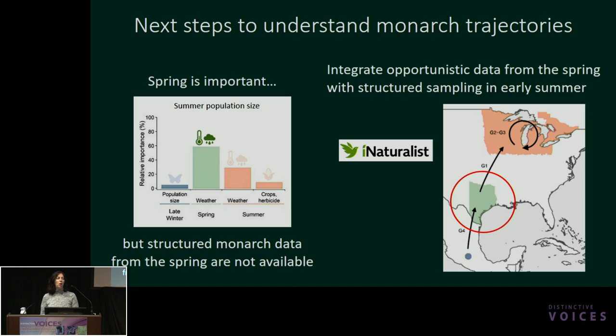So now we're working on combining these opportunistic data, which have their own sets of challenges for incorporating into a model, to try and understand precisely what's going on with the spring and where are potentially good areas in this spring breeding area into the future and where we might, again, target conservation there as well.